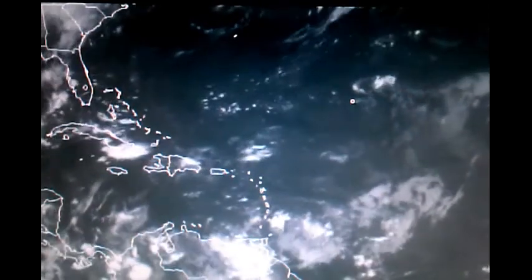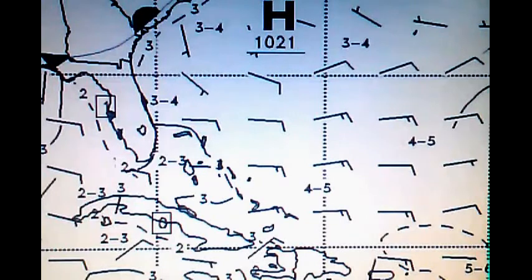Here's the latest wind wave forecast out of the Tropical Atlantic Forecast branch, showing seas remaining in the 4 to 5 foot range just east of the central Bahamas and north of Hispaniola over the next 72 hours, 3 to 4 feet along the central Florida coast. After about 72 hours, we're going to see a decrease in energy and the small trade wind swell begin to taper off.